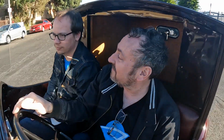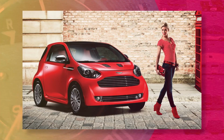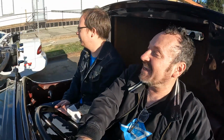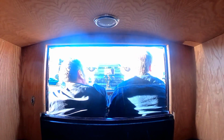You know what this kind of is? It's kind of the Aston Martin Cygnet of the 1930s. Oh, yes it is. Because it's upscale and it's weirdly tiny upscale. Weirdly upscale. And like a Cygnet, doesn't make a whole hell of a lot of sense. Absolutely not. It's kind of like that.